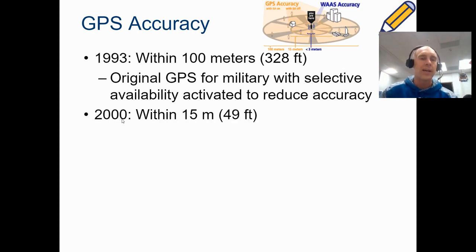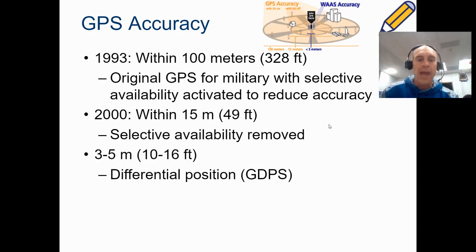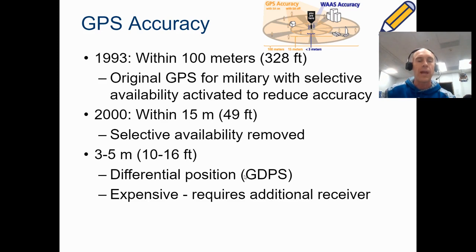Well, in 2000, selective availability was removed. The president at that time said, "Hey, I think it's probably safe for the general public to have this." So then it was within 15 meters, or about 50 feet. And then a little bit later, we had this thing called global differential GPS, or GDGPS. And it was really, really expensive. It required an additional receiver, but that allowed us to get to 3 to 5 meters. Well, the problem was it was really expensive, so that wasn't really built into a lot of technology.